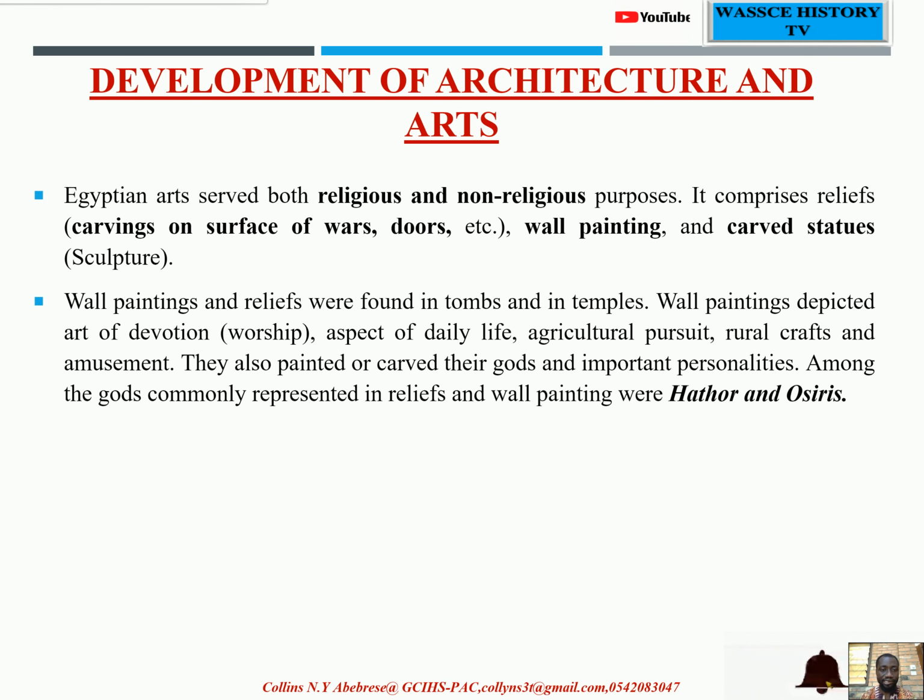Wall paintings and reliefs were found in tombs and in temples, and these were the religious ones. Some wall paintings were done, paintings on the wall, that is drawing something on the wall, and these things were found in the tombs of the pharaohs. And if we say the tombs of the pharaohs, you should cast your mind back to the whole idea of the pyramid. And also in temples, if you go to their temples, they also had some of these artworks over there.